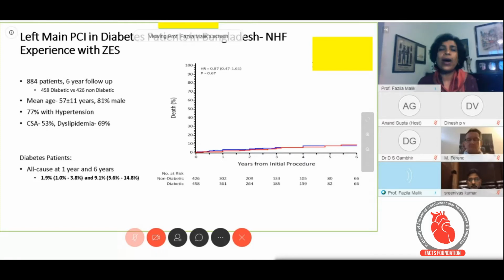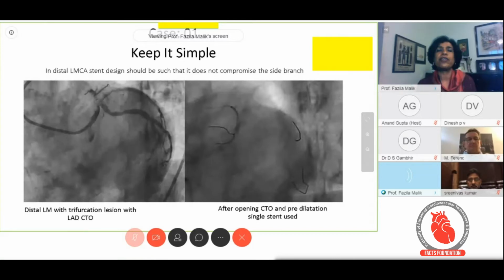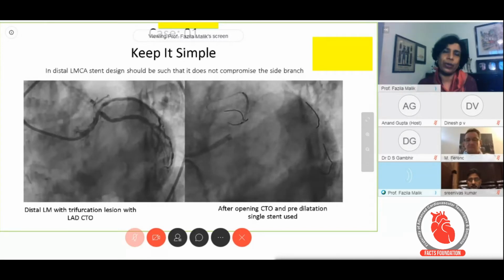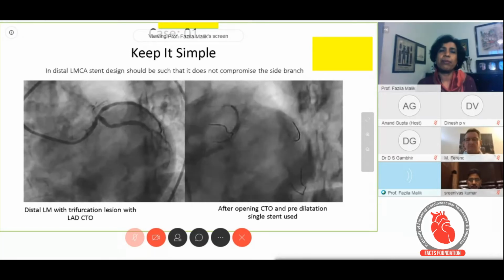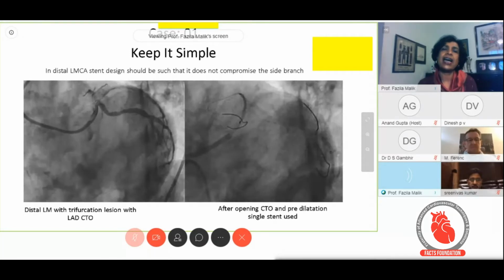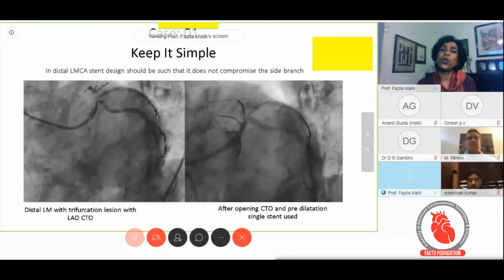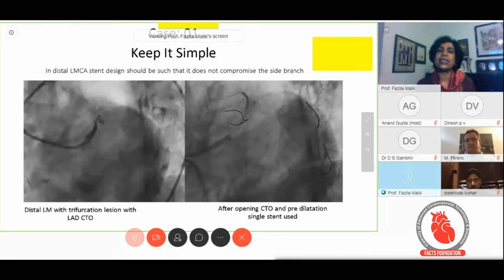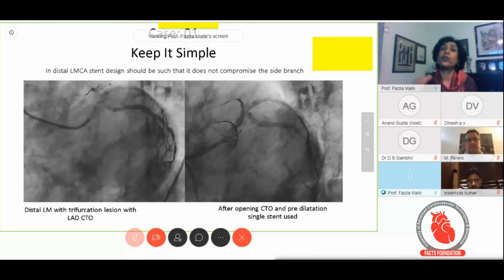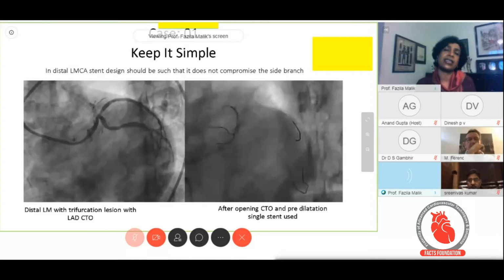But one thing that we have learned, I feel, is that you should keep a left main procedure as simple as possible. For instance, in this distal left main PCI, trifurcation lesion with the LAD was a CTO, we first opened the LAD, and once we had opened the LAD, we did pre-dilatation, and after that, we took a stent from the shelf that we knew would not compromise our side branch and would give us great side branch accessibility.